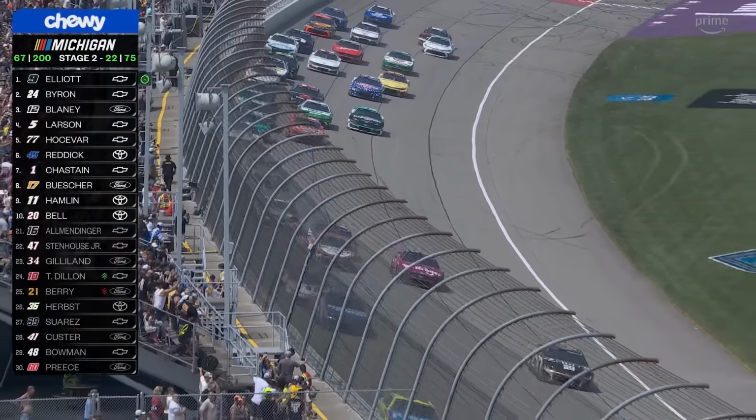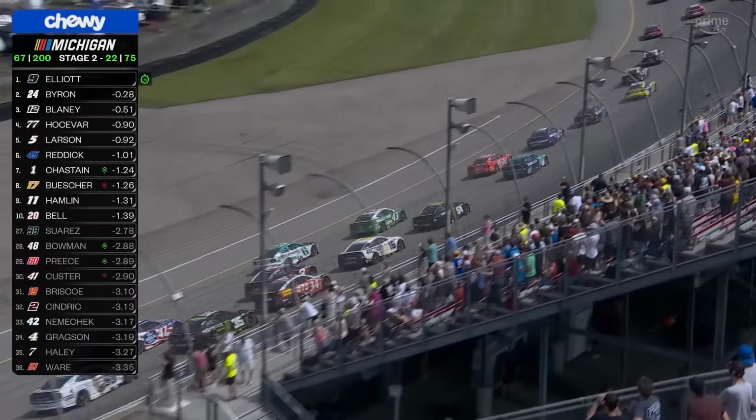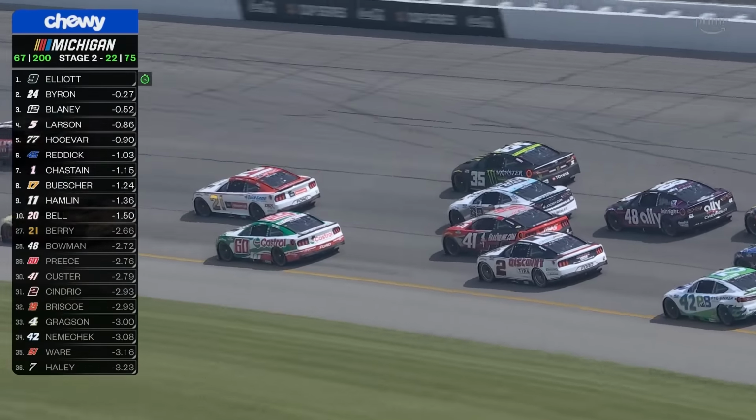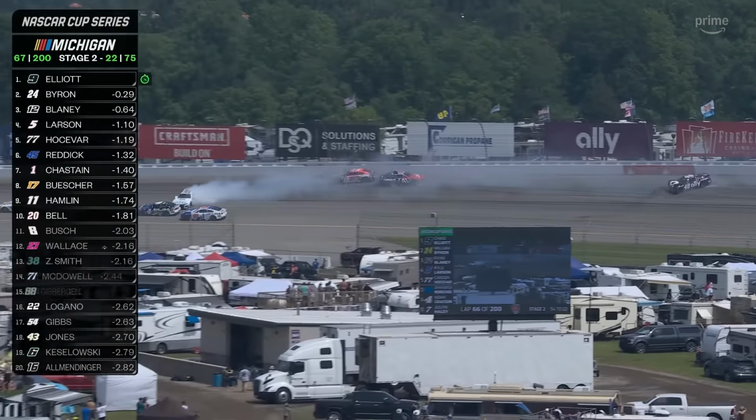Logano on the inside, losing spots. Look at him back here. You don't want to be on that inside. That outside line's where you want to be. If you can't make the passes or clear to make the pass, oh, that's tight right there. There he goes up the track, Custer.